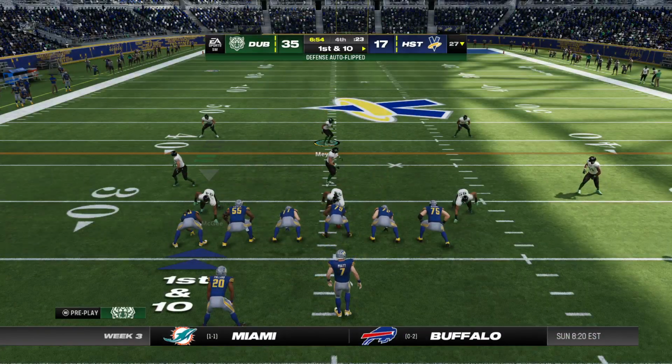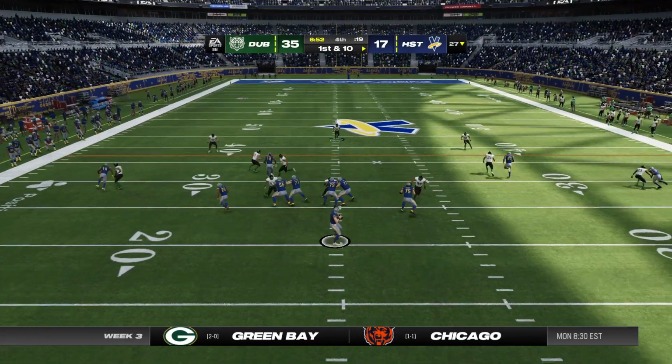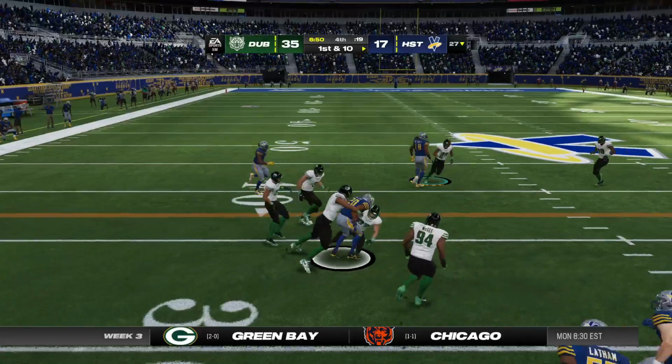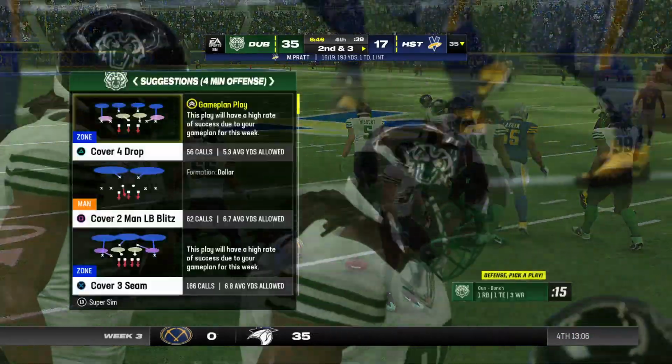Houston's offense already at the line, set to get going. Well, this game, it has had no shortage of offense. They've been able to put up a decent amount of points on this side, Charles. They just have not been able to keep pace with the other offense they're going against here.